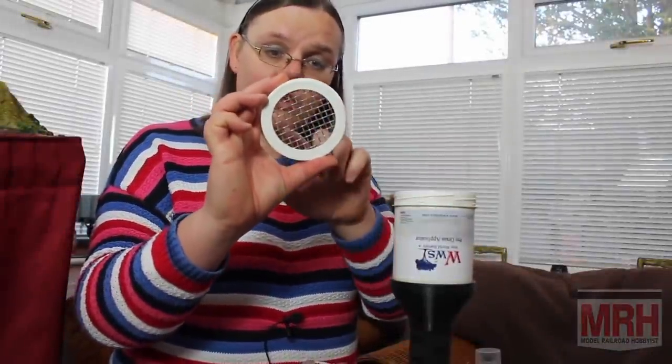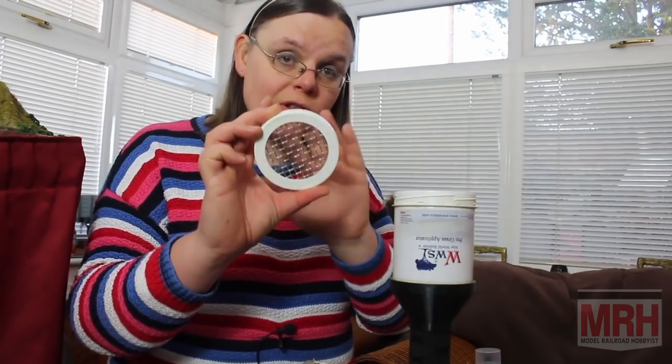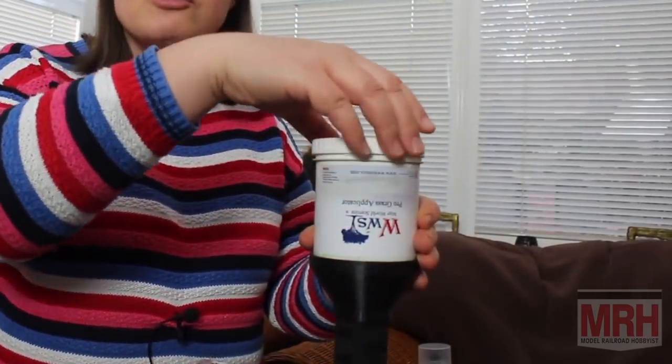When you're done filling it up, take the gauze, and we've chosen the largest gauze from the kit, just to ensure that those longer fibers can pass through, and then carefully screw it back onto the top. Don't over tighten it, it just needs to be hand tight.